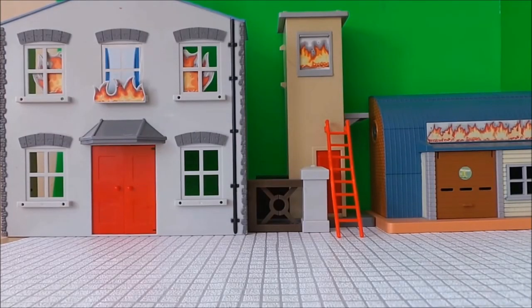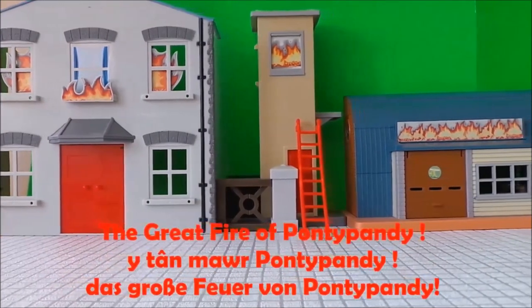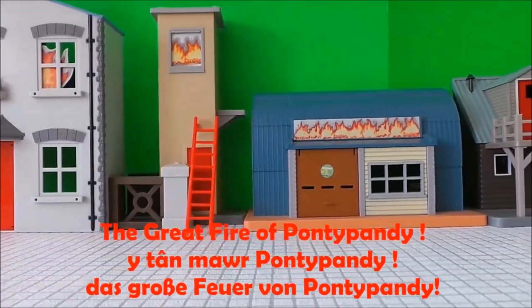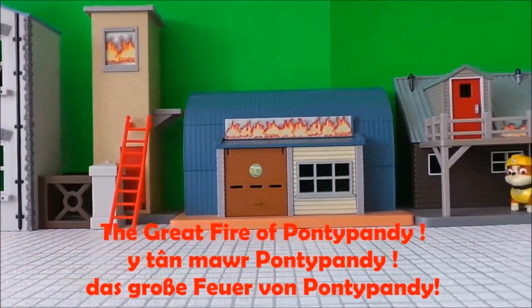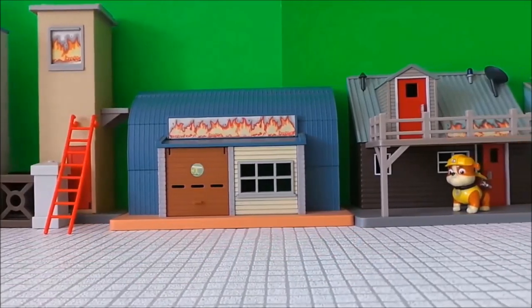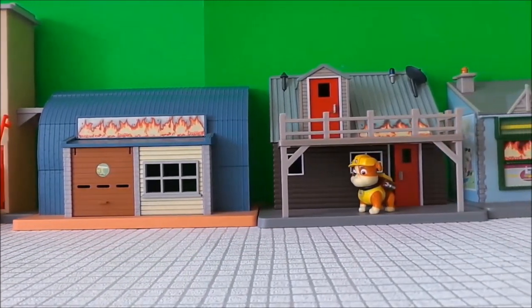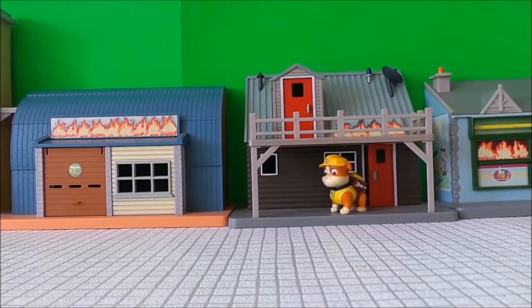Every building in Pontypandy was alight. This is what became known as the Great Fire of Pontypandy, a fire that everybody talks about. While Fireman Sam and Peppa Pig went to get their fire engines, the fire continued to burn, and poor Rubble was so scared.